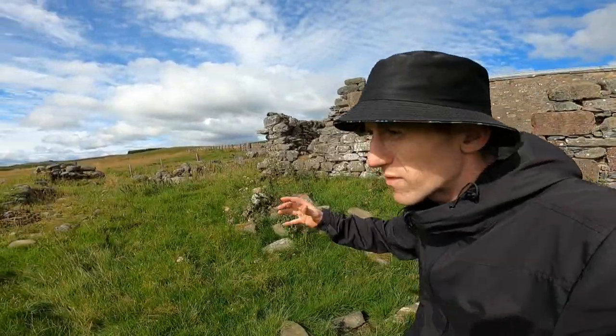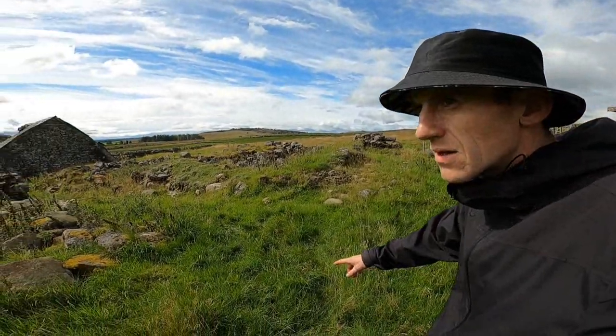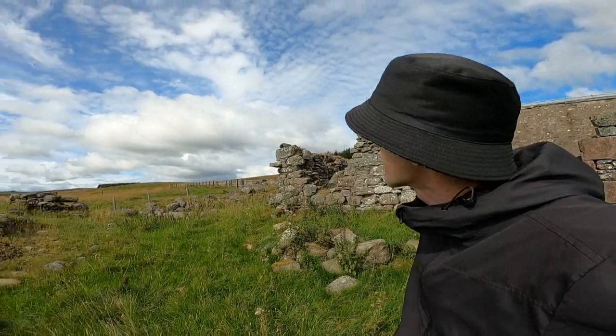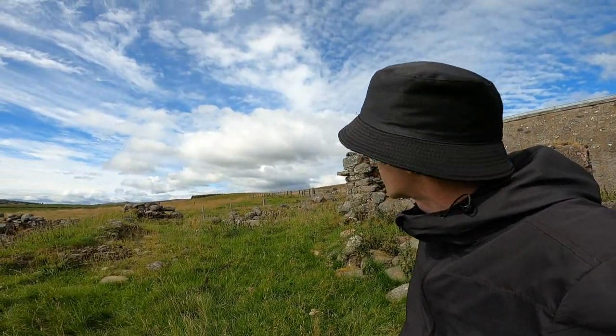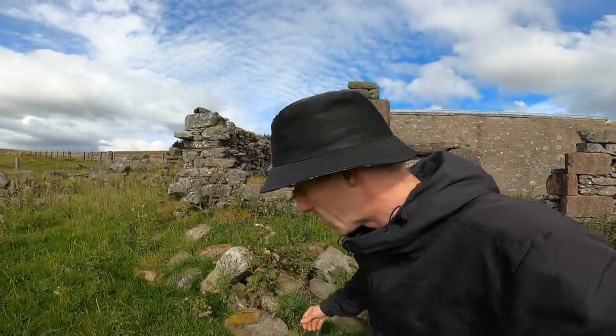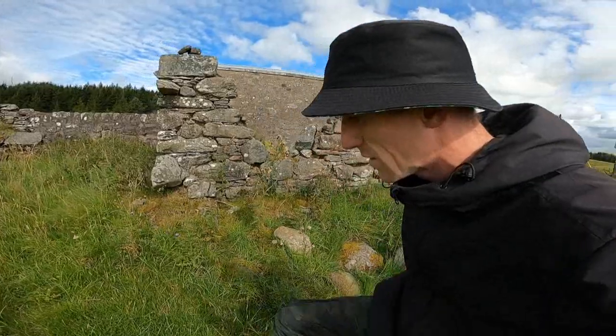This is proper overgrown conditions. I can just hear the grasshoppers and the buzzards. Or I think they're buzzards anyway. It could be anything up here, folks. It could be anything from eagles to kites, buzzards to sparrowhawks. You never know what you're going to see.